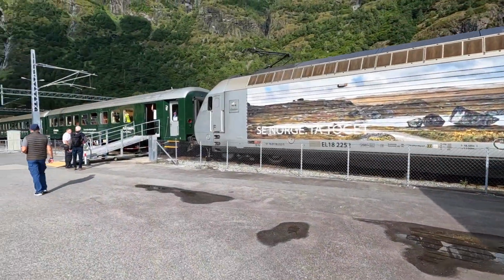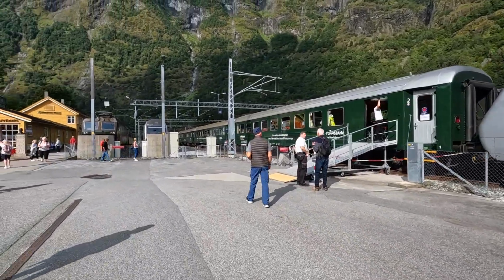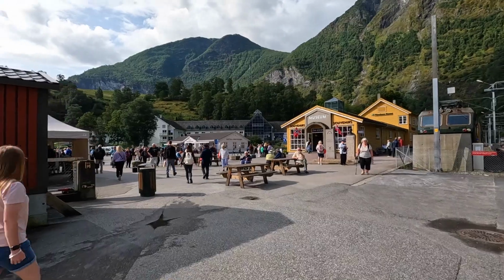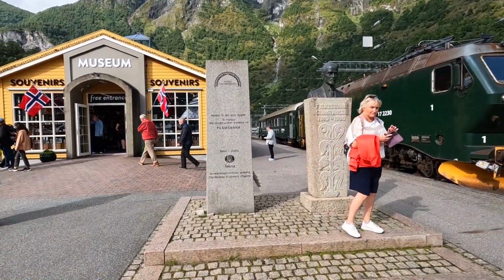There's the train waiting to leave. I call it Flam 2. Not sure what they call it. Here's a museum, and they sell souvenirs. And there's the sweater shop. Some statues. Wait, one of them moved.